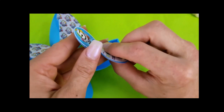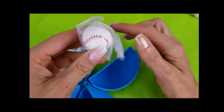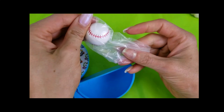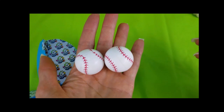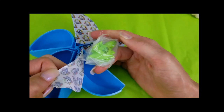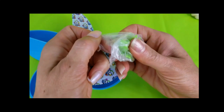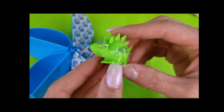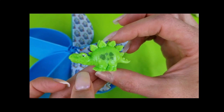It'll be the same list again. Another baseball? That makes two for two. We have two baseballs now. Let's see, guys. Did we get something different? Oh, another dinosaur, but a different one this time. It's a little stegosaurus. I think these ones are a little nicer. He's so cute. Rawr.